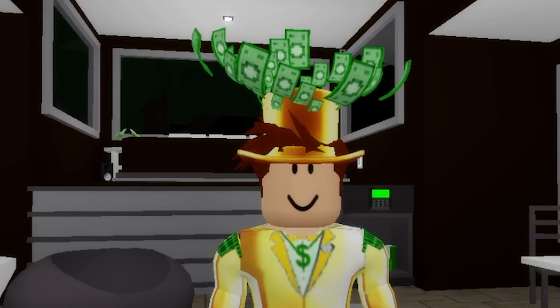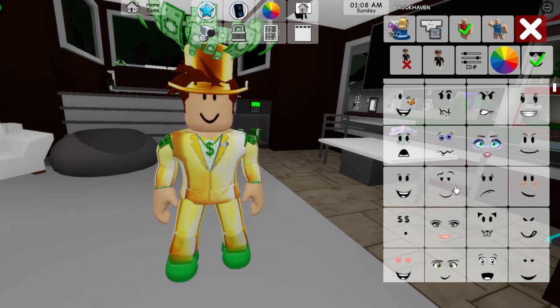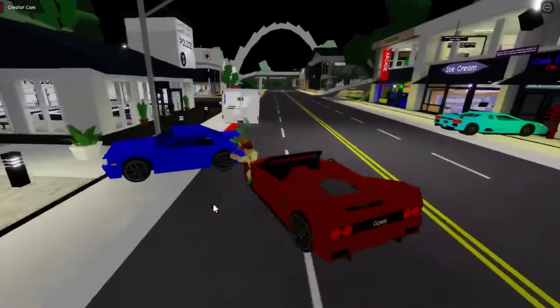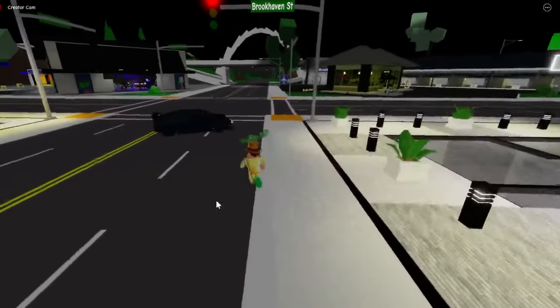Looks very posh. I think we should also change our face. Let's go here and change the face into this one. Perfect. Let's go for another ride. Into the main square. Look, there are so many cars here. Hope we can find people. This place seems empty. Let's look a little bit around.